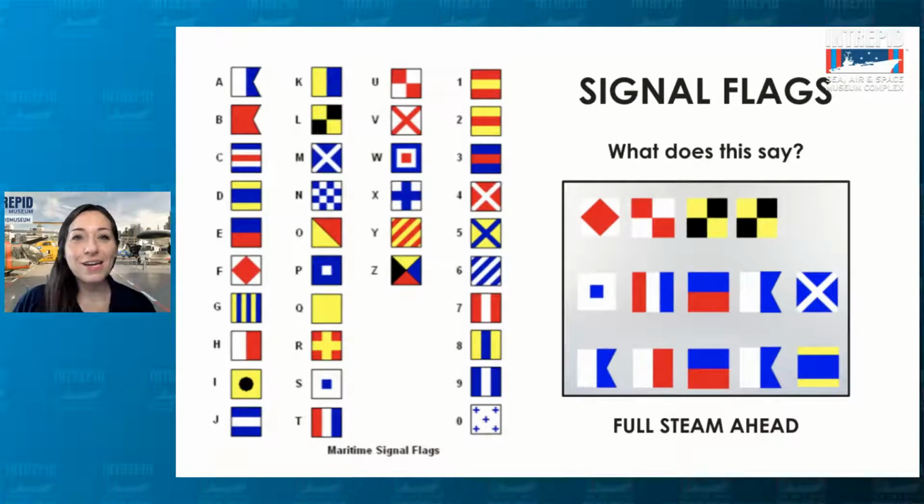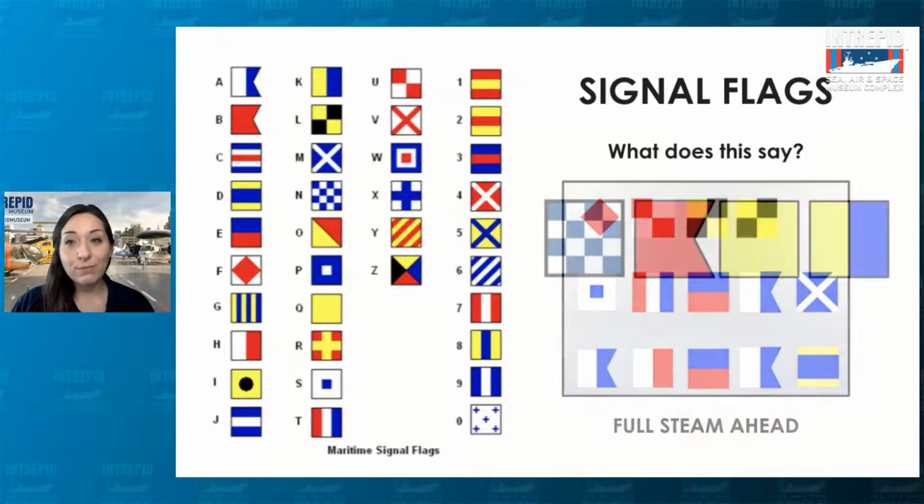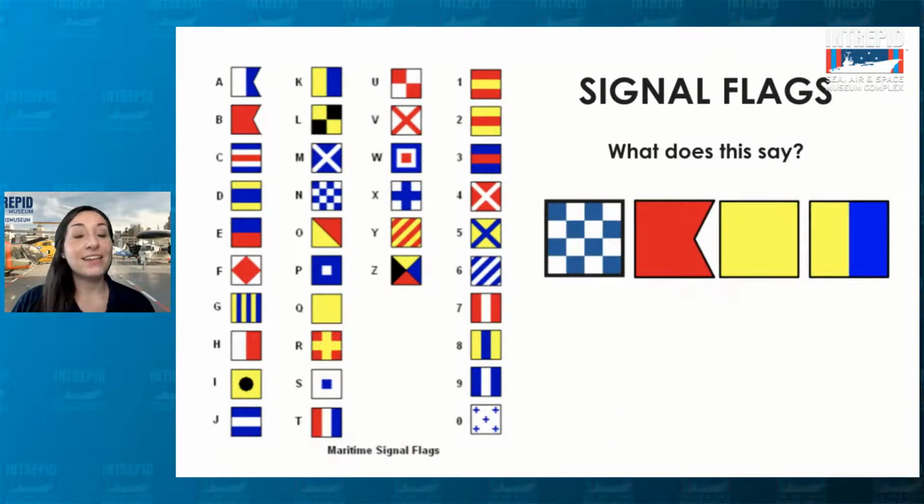Wonderful. Now, here is another one. Same code. What does this one say? This one's actually on the Intrepid too. So see if you can see what this one spells. All right. So again, this one's maybe a little easier. Look closely at the letters. There's only 4 letters here. What does this spell? See if you can put that in the chat for me.